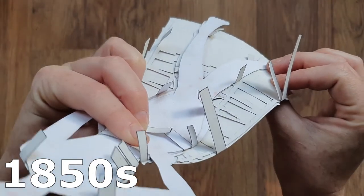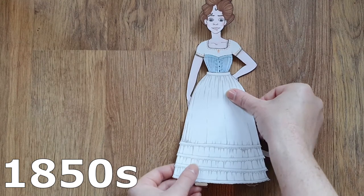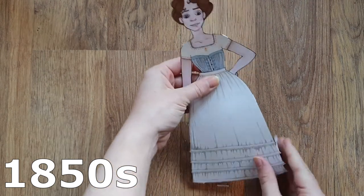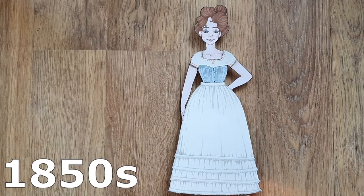We've got a lot of tabs going on already. So I can only imagine the time it would take to get ready in the morning, and a mistress of a house like Ashburton might have a lady to help her get all that on and get her corset nice and tight. But of course, the garment that all this faffing about were meant to support was the dress.